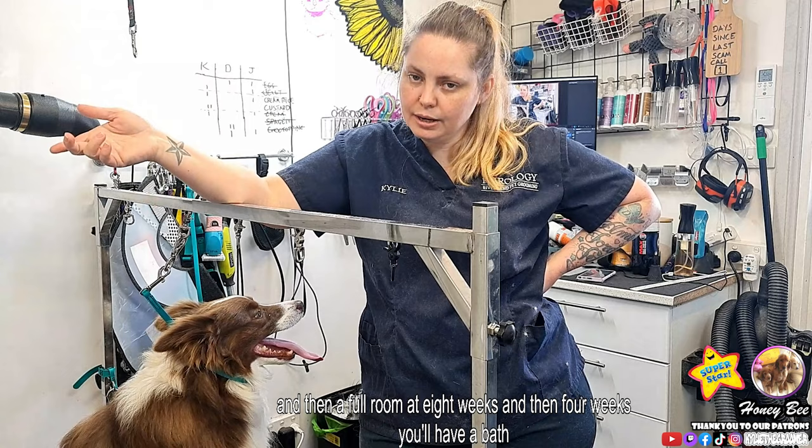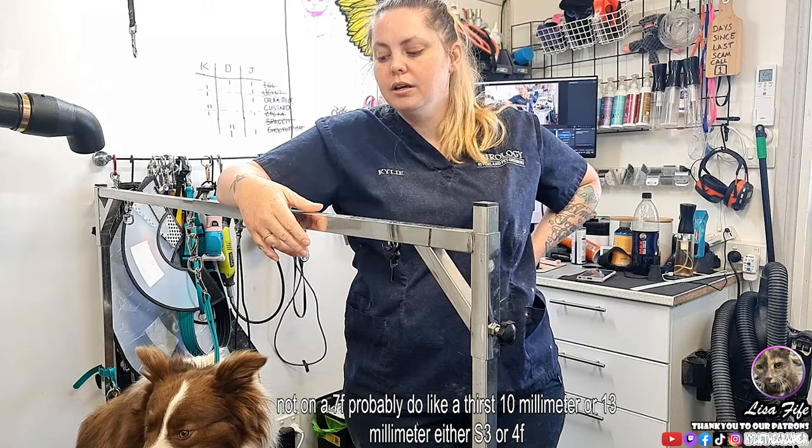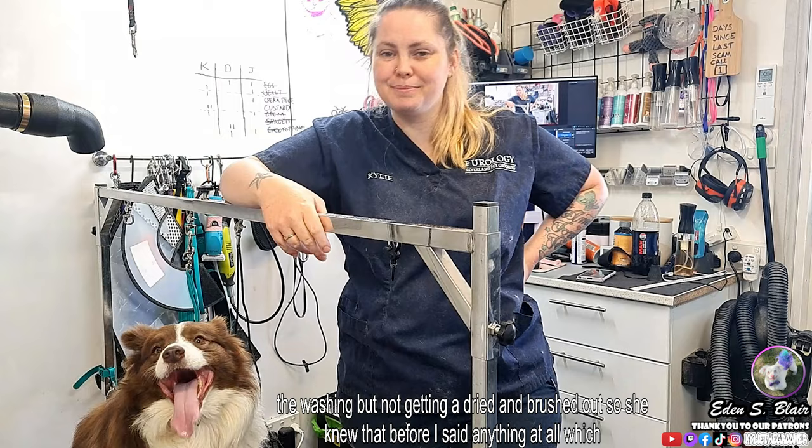We're going to keep her off a 7F, probably do a 10mm or a 13mm, either a 3 or 4F blade cut, and keep her at a reasonable length so that Mum can work on learning how to brush her. She still wants to wash her on the weekends at home, and she recognizes that washing has probably contributed to the matting, because she was doing the washing but not getting her dried and brushed out. She already knew that before I said anything at all, and I said, yeah, that's pretty much how it goes, which is unfortunate.